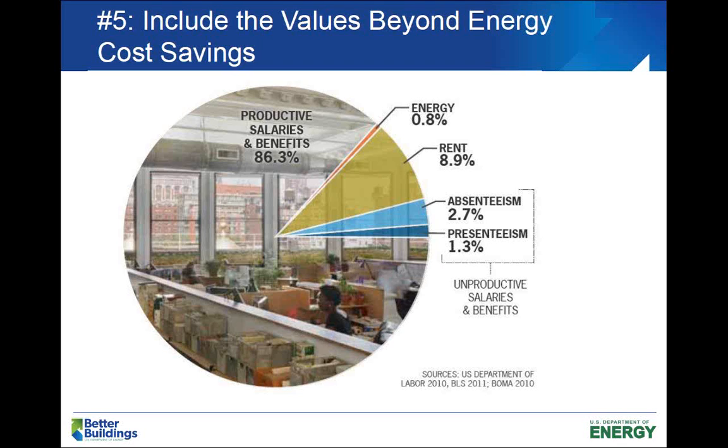And lastly, a successful deep energy retrofit needs to factor in the value beyond energy cost saving. Any CEO worth his or her salt will weigh the trade-offs of any expenditure that they make. And as it turns out, energy cost savings is a pretty small dollar motivator.